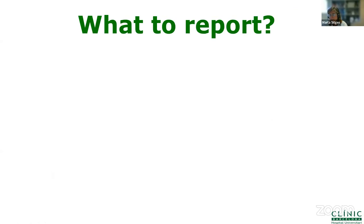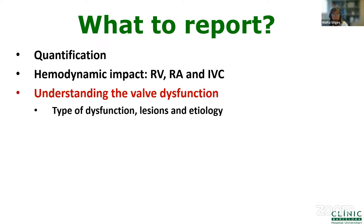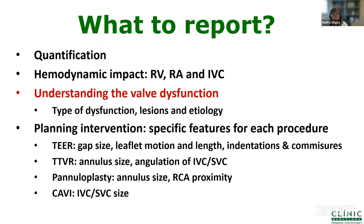So finally, what should we expect in an echo report or an imaging report in a patient with tricuspid regurgitation? For those devoted to imaging, this is what I recommend reporting in an echo or any multimodality imaging report. First of all, quantification of the disease, so quantification of tricuspid regurgitation, the hemodynamic impact, right ventricular size and function, right atrial size, and also the inferior vena cava. And most importantly, and I think this is what is lacking in most of our reports, understanding the valve dysfunction, describing the type and the mechanism underlying it. So which type of dysfunction we have, which lesions we have, and from that describe what we think is the etiology of the disease.